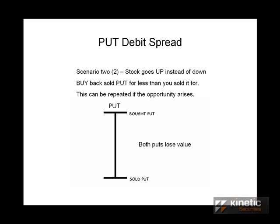So now we've got a put spread. We're expecting the stock to go down. Alas, the stock has gone up. If it goes up far enough that we can buy back the put for approximately 50% of what we sold it for, or for a very good profit, then we now buy back the sold put because we want to take that profit, and that also now means we have an unencumbered bought put, a put that is sitting there without anything underneath it because we've just bought back that sold put. If then, in the time that we've prescribed for this particular option, the stock now crashes down again, our bought put will become much more valuable because there is nothing underneath it to stop it losing any value.